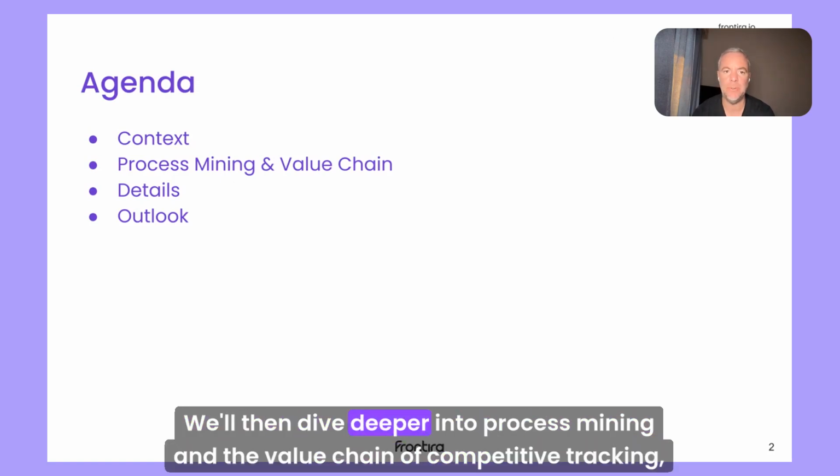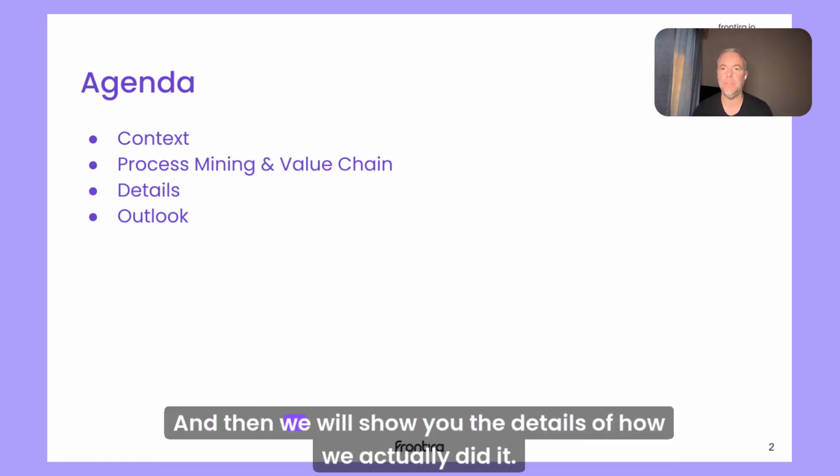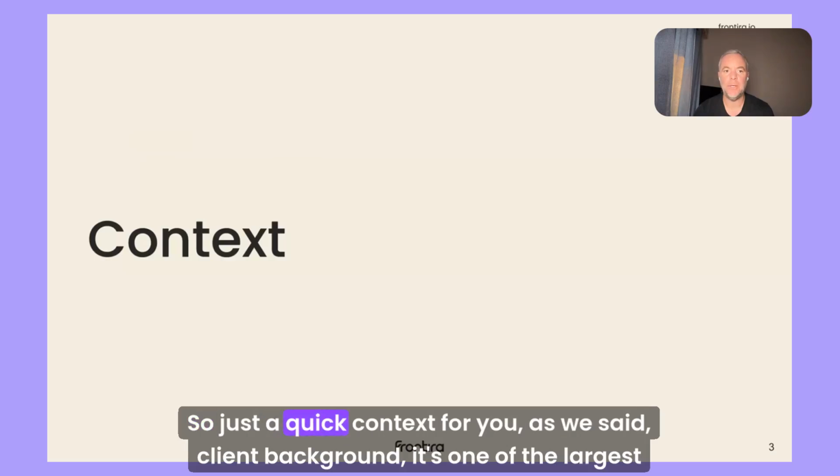We'll then dive deeper into process mining and the value chain of competitive tracking, which we always believe is really making the difference. And then we will show you the details of how we actually did it. And I will give you a short outlook in the next 20 minutes. So just a quick context for you.